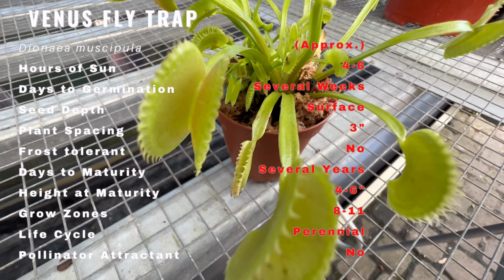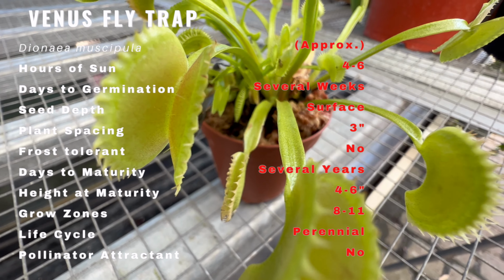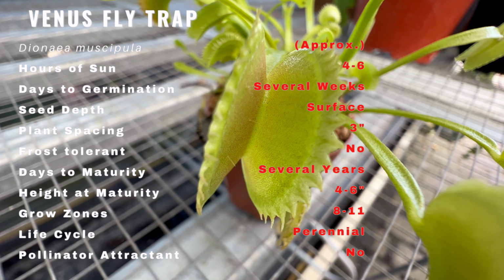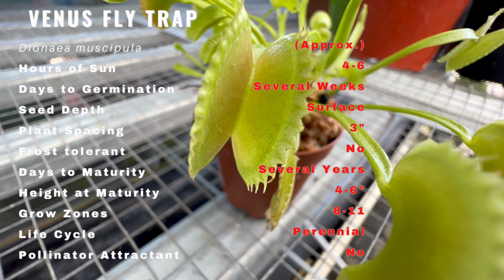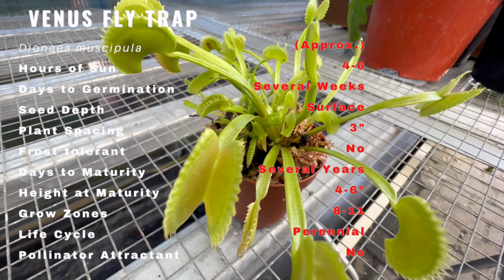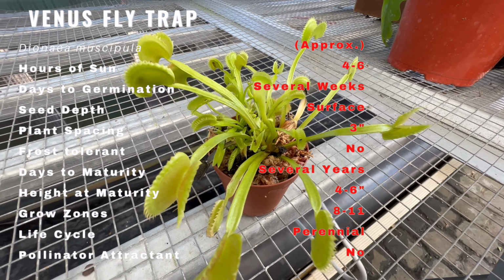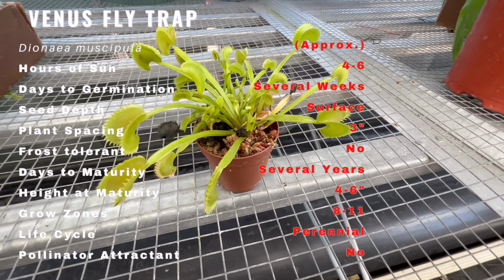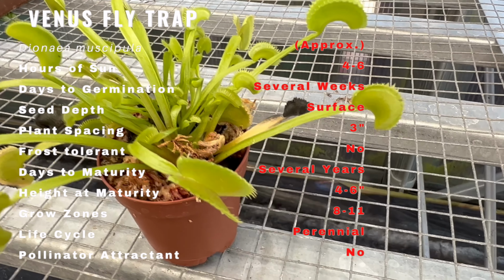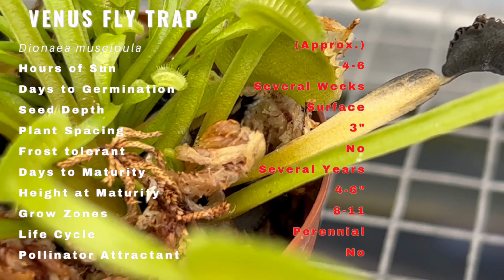Since its discovery, the Venus flytrap has captured the imaginations of people around the world due to its unique ability to trap and digest insects. Its popularity as a curiosity led to overcollection, which resulted in a significant decline in the wild populations. In response to this, the plant was designated as a protected species in North Carolina in 1958, and it is now illegal to take Venus flytraps from the wild.